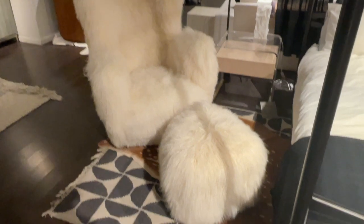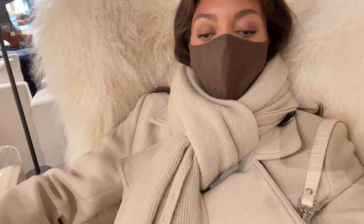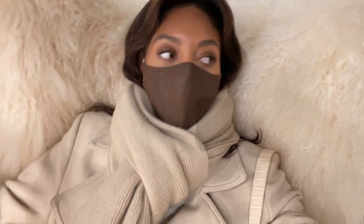Oh my god, look at this chair and this little thing. It looks so cozy. It matches the pillow. Oh, it's so soft. Oh my gosh, let me sit down. Oh, this is nice. I put my foot on. Oh, hello. Oh my gosh. This is nice. But this wouldn't be good if you're wearing black though. I feel like the lint is going to get all over it, but this is quite nice. Look at me. I feel like a queen. A sheep queen.